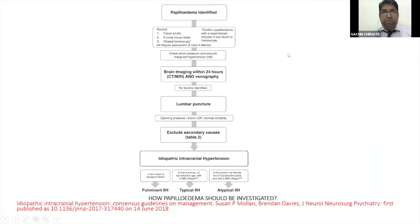We follow the same protocol: once papilledema is suspected or identified, we record three things: the visual acuity, the visual field, and a fundus photograph. You check the blood pressure to rule out malignant hypertension, and then go ahead with imaging. If there is no lesion on imaging, we do a lumbar puncture, and if the opening pressure is more than 20 centimeters of CSF, the diagnosis of idiopathic intracranial hypertension is made.